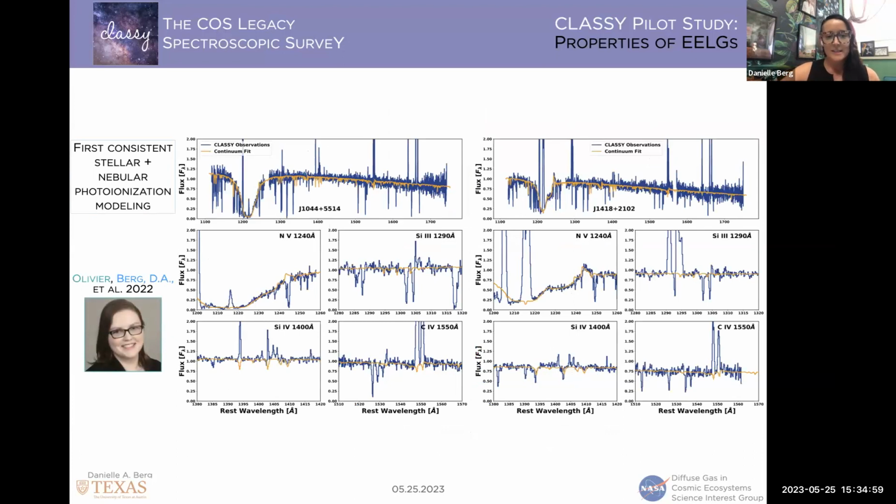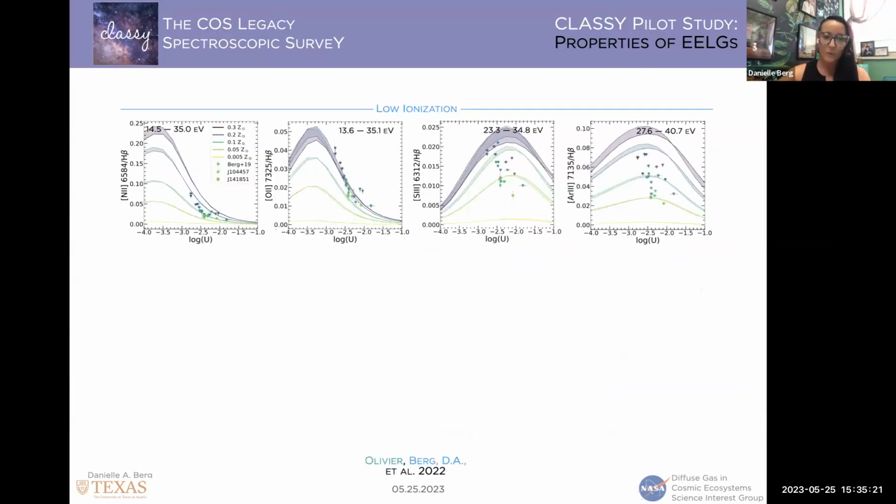So with these galaxies, Grace Oliver, who is now a postdoc at Texas A&M, fit their stellar continua, was able to subtract it so we can get great emission line fits, but also use that as input to photoionization models. So we have the youngest, bright massive stars that are ionizing this gas, and we're inputting that into our Cloudy models. We also have a lot of other constraints on our Cloudy models because we have these beautiful optical spectra. So we can measure gas densities, we can measure oxygen abundance, we can measure different ionization parameters and try to kind of fine tune our models a little bit.